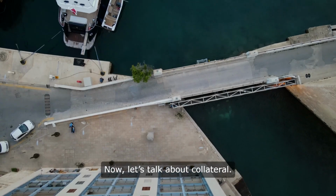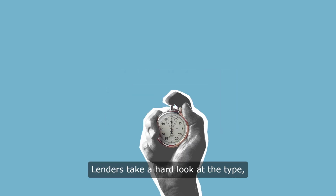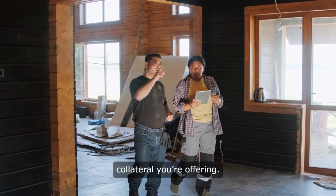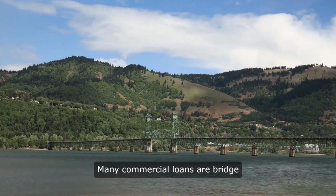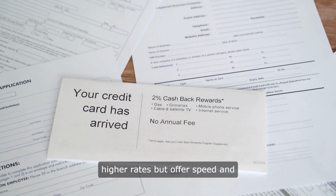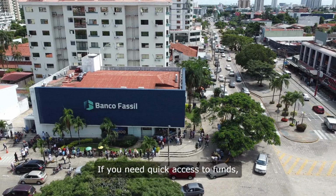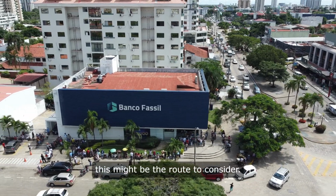Now, let's talk about collateral. This is a biggie. Lenders take a hard look at the type, quality, and equity of the collateral you're offering. Many commercial loans are bridge loans, which means they come with higher rates but offer speed and flexibility in financing terms. If you need quick access to funds, this might be the route to consider.